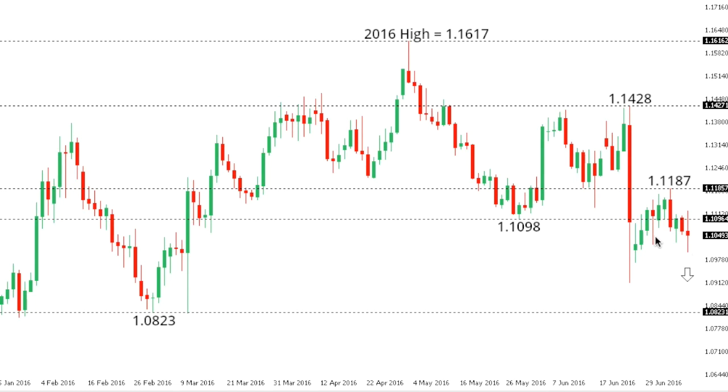Euro dollar. So it looks like the euro is carving out a lower top at 1.1187, and this will be confirmed on a break back below the 24th of June low, which comes in around 1.0912. A break below 1.0912 will open fresh downside towards key medium-term support at 1.0823. So at this point, only back above 1.1187 will take the immediate pressure off the downside.